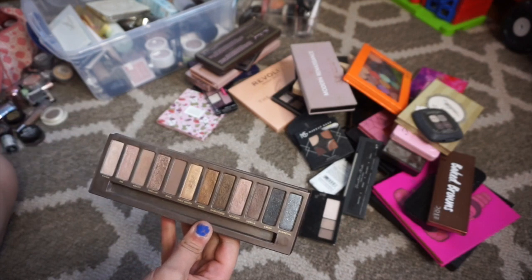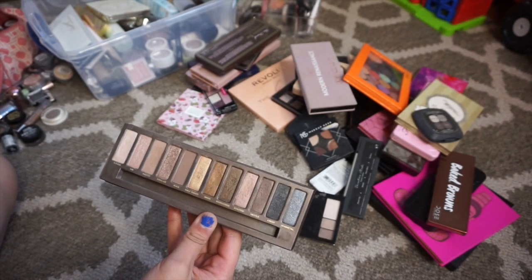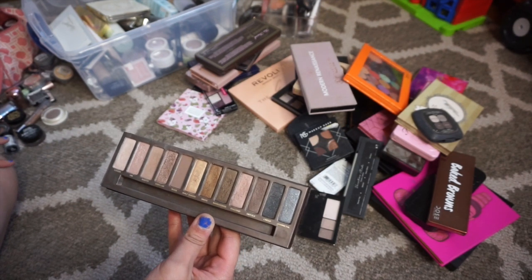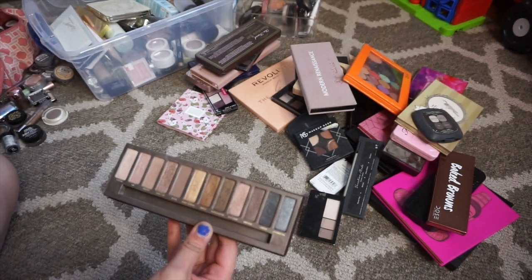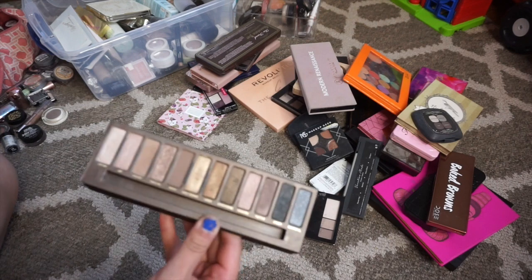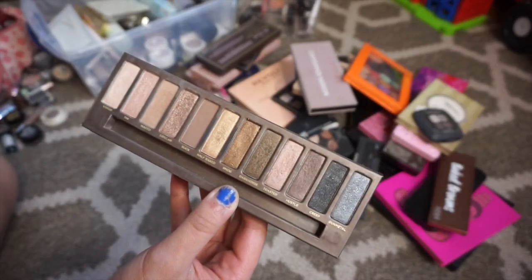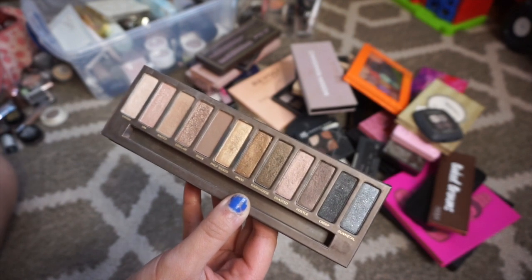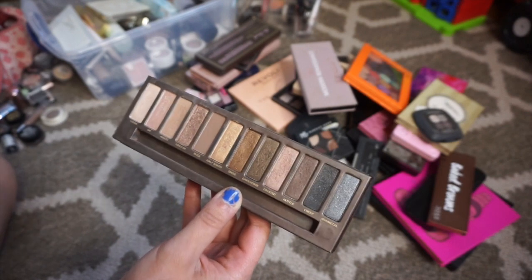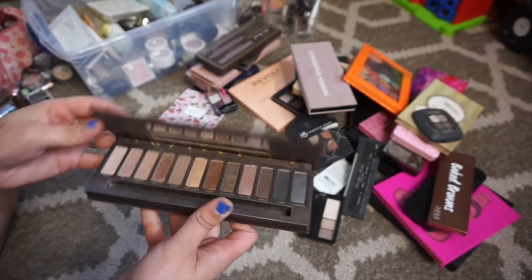This palette holds a really special place in my heart because it's the first ever eyeshadow palette that I purchased. This was the eyeshadow palette I bought for my wedding makeup. I did my wedding makeup all on my own. I watched YouTube videos over and over again just to learn different techniques. Kathleenlights is actually the one who sold me on the Naked palette. When you go back and watch some of her old videos, she started her channel by doing tutorials with the Urban Decay Naked palettes. Naked the original, Naked 2, Naked 3, and Naked 1 was always her favorite, so that's why I chose this one when I went shopping for my wedding makeup.